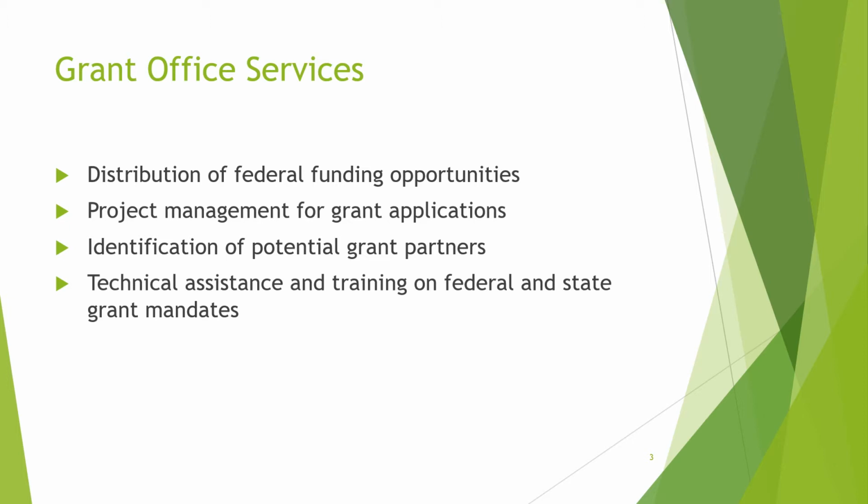We also, if you're looking for a specific grant opportunity that's not out yet, you can let us know, and then we'll track it. And then if there are any opportunities in the future that we see, we'll reach out to you and let you know that those have become available. We also provide technical assistance and training on federal and state grant mandates. A lot of times new policies come out or we hear about something, and so we will let you know best practices or if there's any new guidance that comes out.